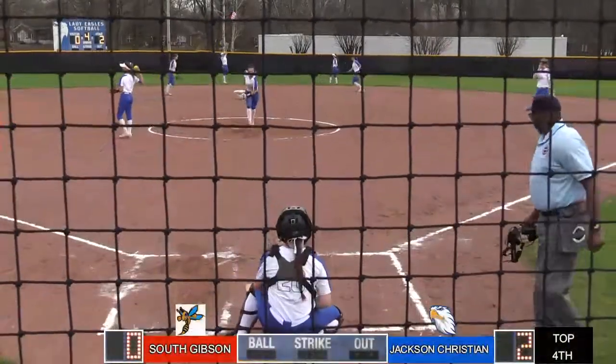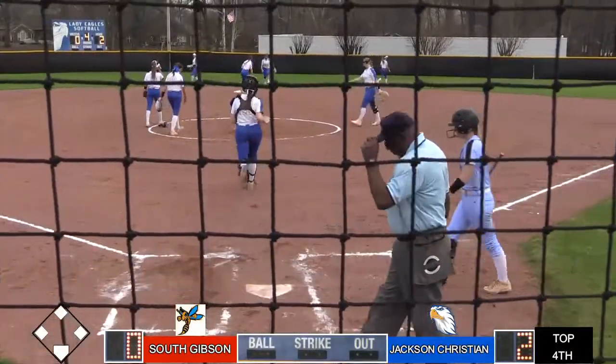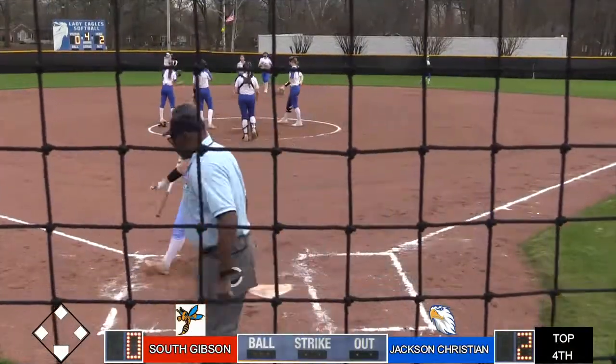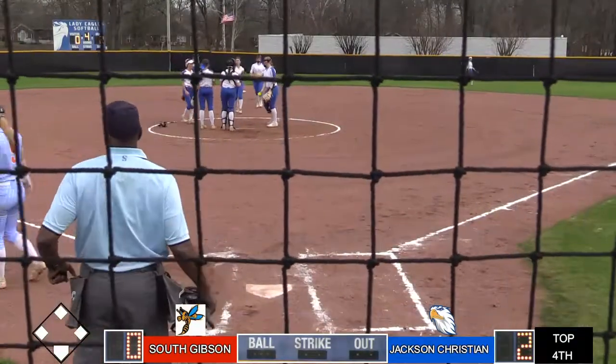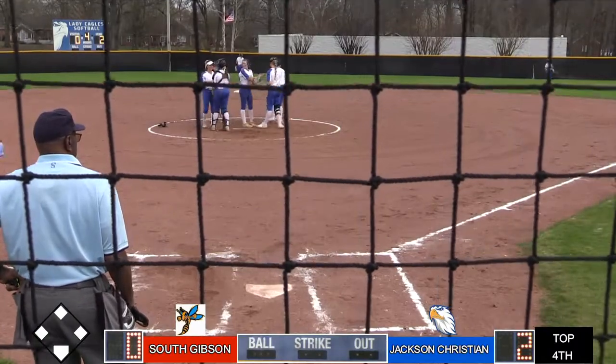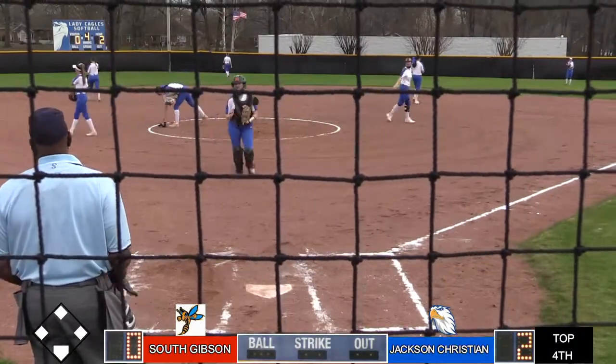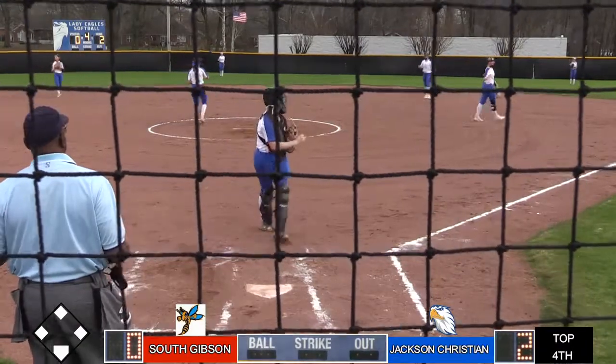And we're back for the top of the fourth. South Gibson trailing 2-0. You see a great throwdown with a little zip on it. Leading off for them in the fourth should be number 5, the second baseman, Gracie Mullins, number 5, and it is, wearing Joe DiMaggio and Johnny Bench's old number.